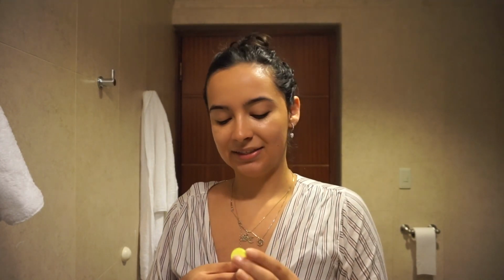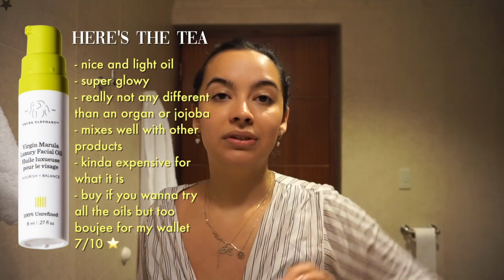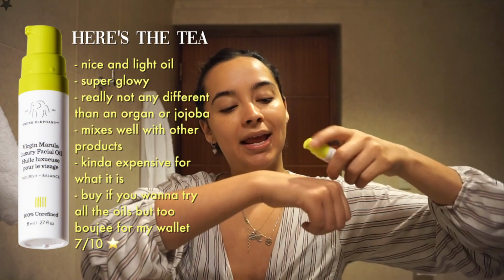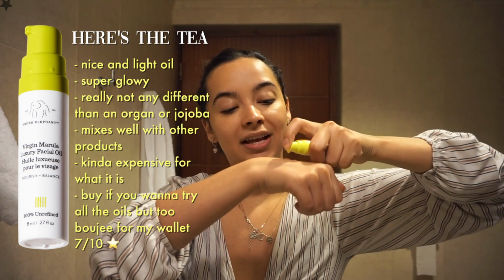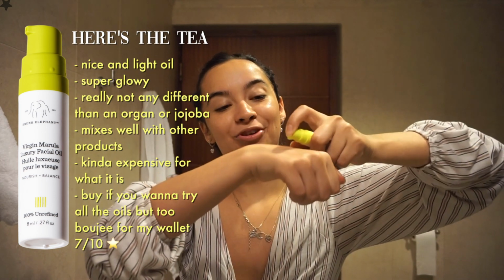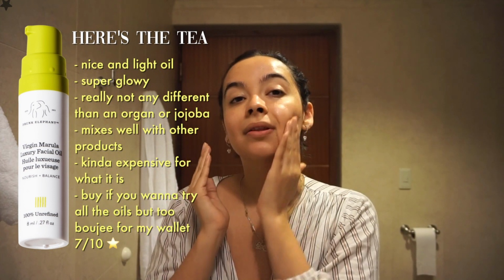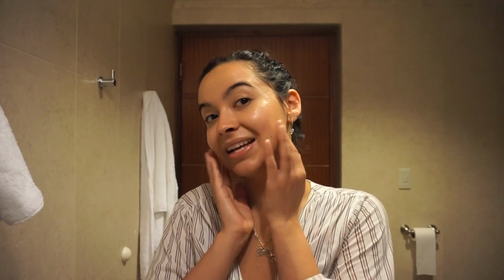And last thing that I put on my skin at night is their Virgin Marula Luxury Face Oil. So this is just a facial oil, and my oily skin really loves any kind of facial oil. Look at it, it's on its last drops. It feels really good, it sinks in really well. It makes me look really nice and plump and glowy. That's my nighttime skincare routine with just using Drunk Elephant products.